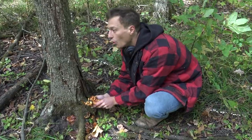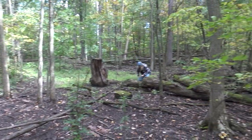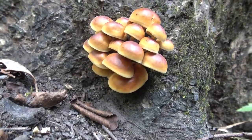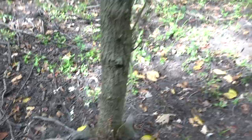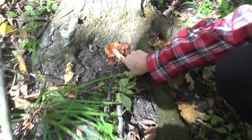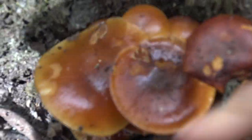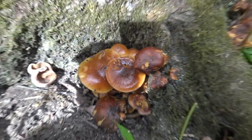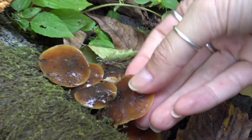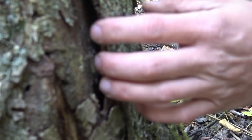We have a whole section of them here growing on dead ash, and they seem to like this flooded plain area, all the moisture. And if you come in here, you can see something we found. And if you look behind here, they're even starting to grow behind the bark here.